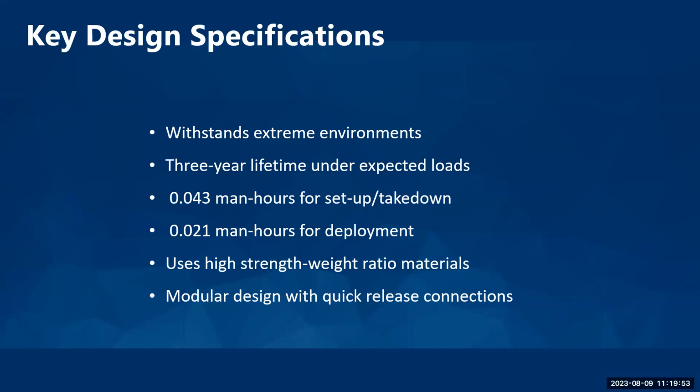We implemented a modular design that utilized quick release pins for all temporary connections, so that when they're in the field, they can quickly connect all the parts, put a pin in, and when they're ready to take it out, they release the pin. We also used common fasteners for all permanent connections, such that it was easy access for maintenance and repairs if that was necessary.